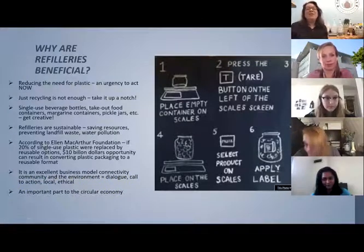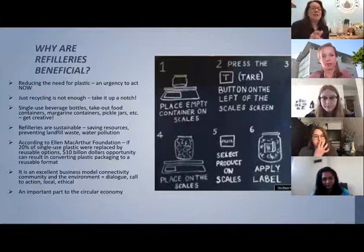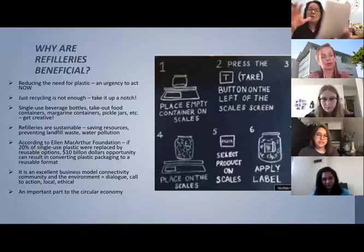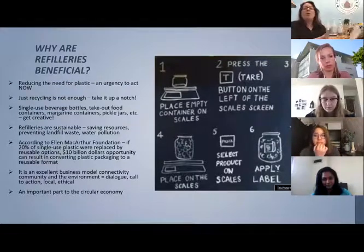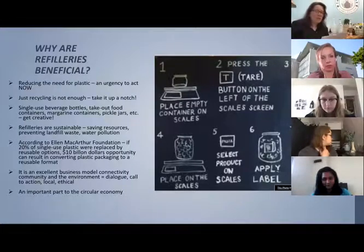All right, so we get into the idea of refilleries and why they're beneficial to our communities. There are so many reasons why, especially nowadays. Essentially, the most important thing is reducing the need for plastic, particularly single-use plastic. I always tell customers to reuse those jugs, like the Tide jug, and repurpose it. I always suggest using like products. If you're going to fill up your shampoo bottle from Shoppers Drug Mart, fill it up with shampoo or body wash, and the same with laundry detergent or dish detergent.